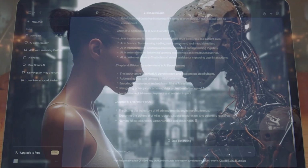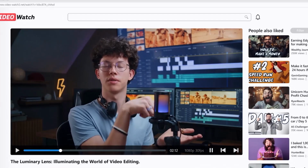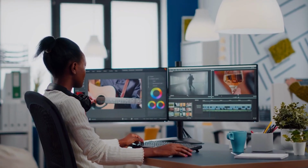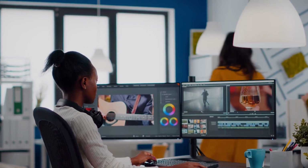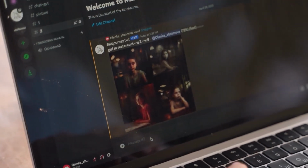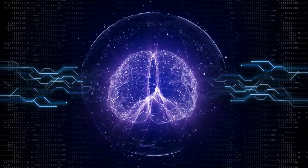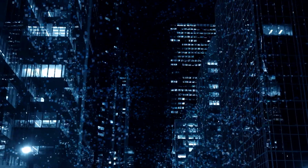You can use it to search across a range of sites, including Reddit, YouTube, news sites, Wikipedia, and the broader internet. It's your resource for in-depth research. Perplexity AI is accessible through web platforms and mobile apps, giving you the flexibility to use it wherever you are. And the best part? It won't cost you a dime. It's a valuable tool that simplifies and enriches your online searches.